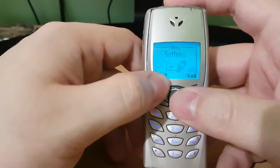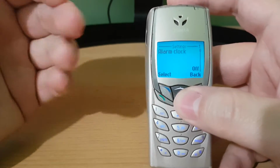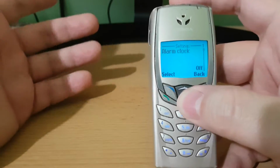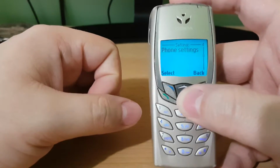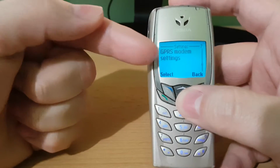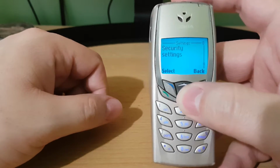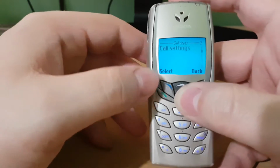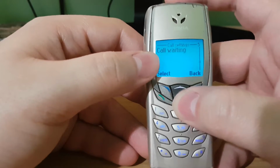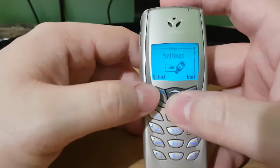The settings menu. Here we had the alarm clock. As you can see, it's not in the first menu, as the Nokia 3310 has it. Time settings, call settings, phone. I think this phone, as you can see, has GPRS. I said it before, and you could use this phone to access the internet. I think it has call settings: call waiting, summary after call. So it had those, but only the business class phones had.